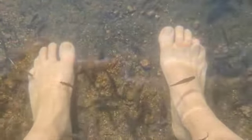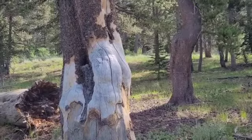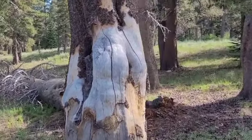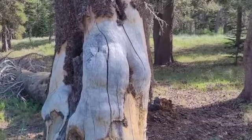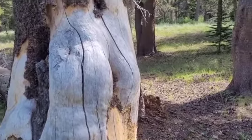So I'm sitting here getting a natural fish pedicure, which I do each time I come anywhere in the Lake Tahoe area. Look at all the fish, they just nibble the dead skin off. So here's the butt tree we passed. Looks just like a butte. Let me know in the comments if you guys happen to see this butt tree as you pass.